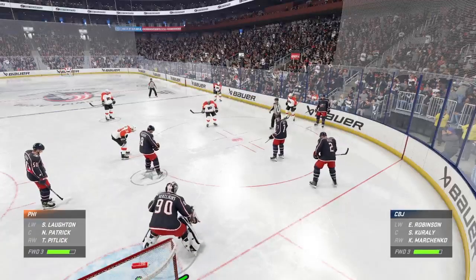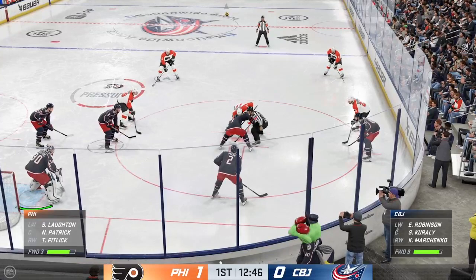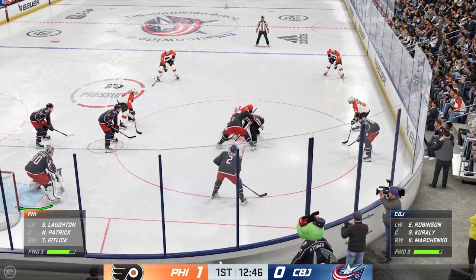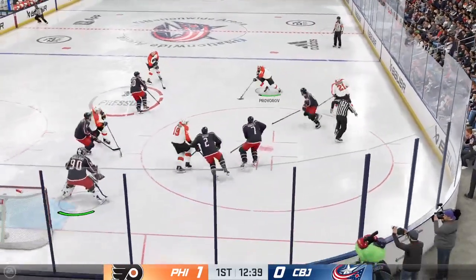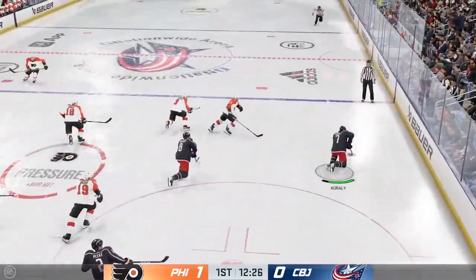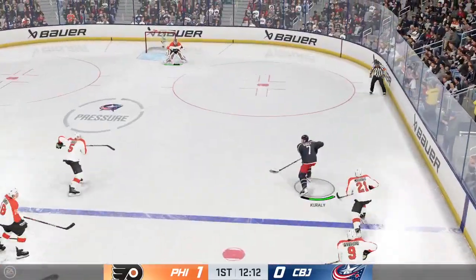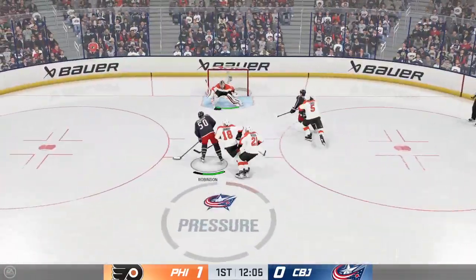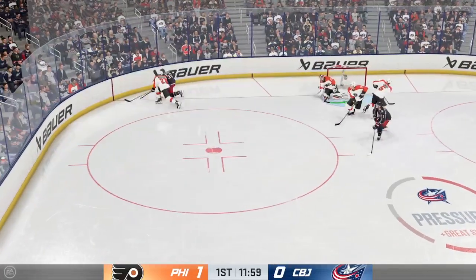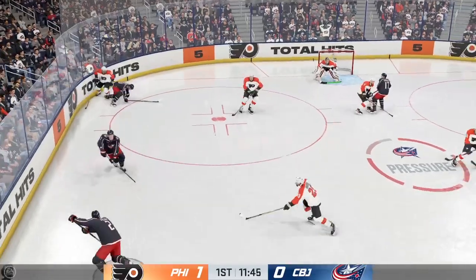Both teams gliding into position and the official set to drop the puck. The Flyers take possession here inside the offensive zone. Puck scooped up by Peek. The Blue Jackets have it now. Columbus gets the puck near the boards. Centering feed! And that's stopped! Can't keep a hold of it after that hit. Quick feed to Peek.